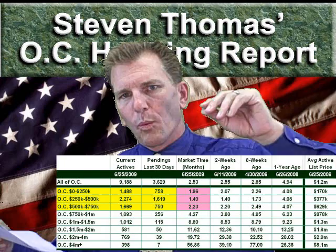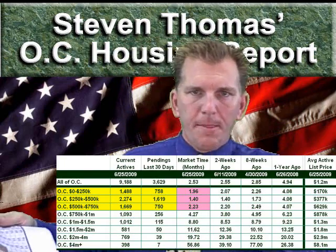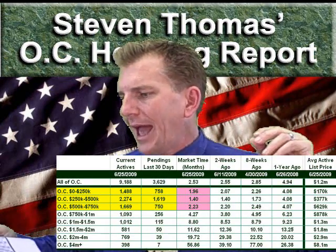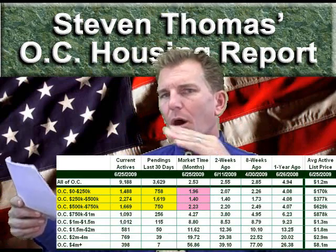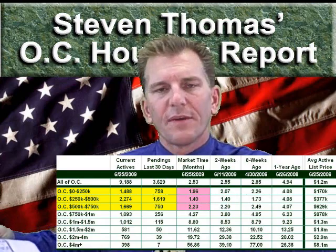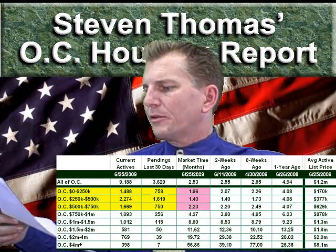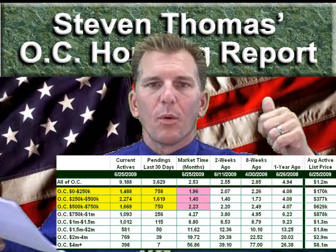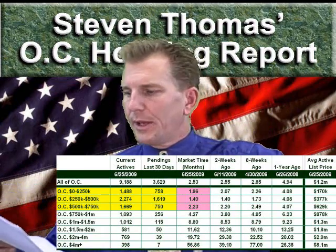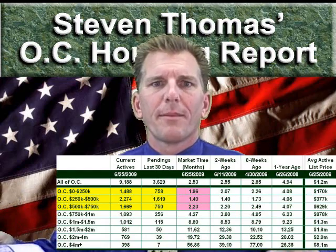But what I put on here, if you take a look at your left side of the screen, that yellow section there, that's the hot part of the market, the sweet spot. As you can see, that covers all the properties from 0 to 250, 250 to 500, and then 500 to 750. And you can see the corresponding numbers of the time on market from 1.96 months, from 0 to 250, on up to the 2.23 on the pink right there in the middle below me. And that is the hottest part of the market.